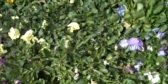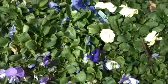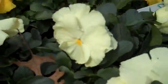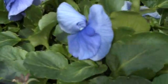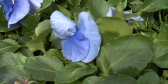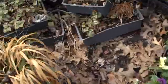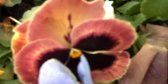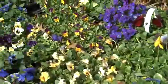We have a lot of annuals that add a lot of color to the landscape and are colorful throughout the season. A lot of pansies, a lot of violets. We have all different kinds of colors, like an off-white, a cream color, a nice bright yellow, and that's nice mixed with this blue, violet color, different colors of yellows, some deep purples. We have some multicolored pansies as well. So that's just some of our selection in annuals.